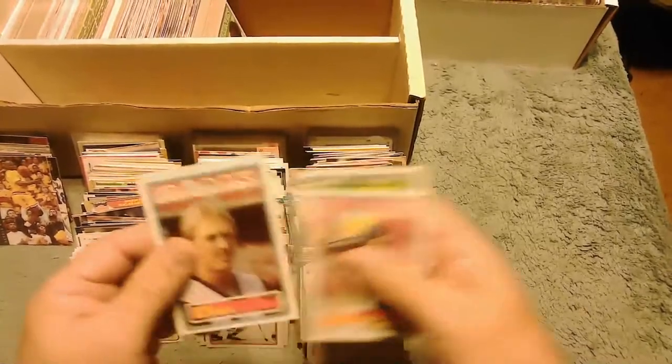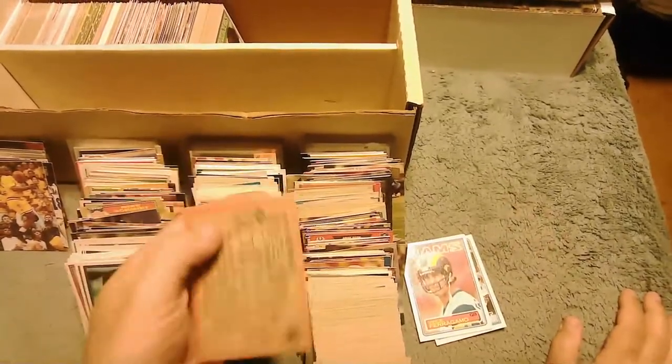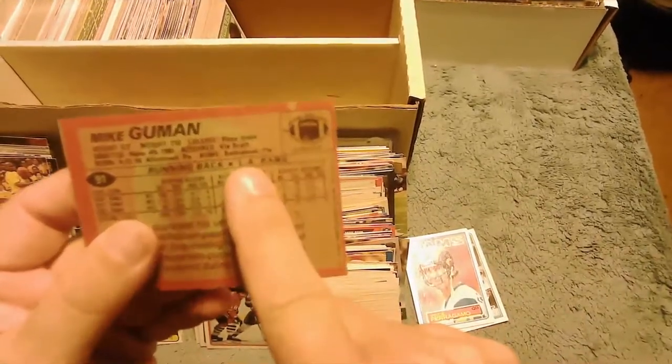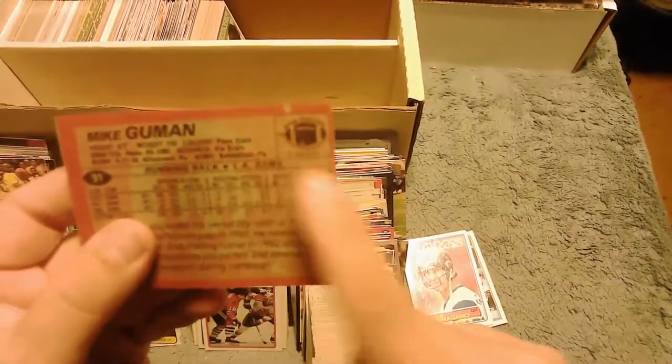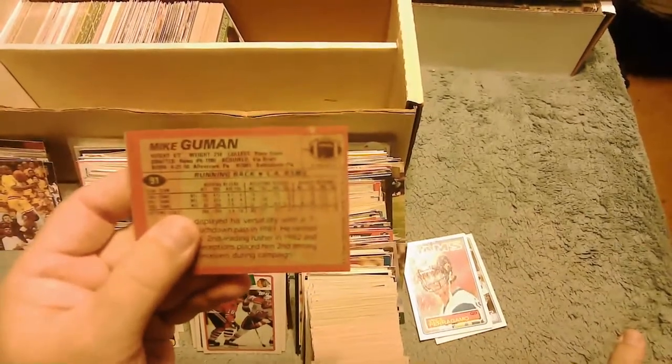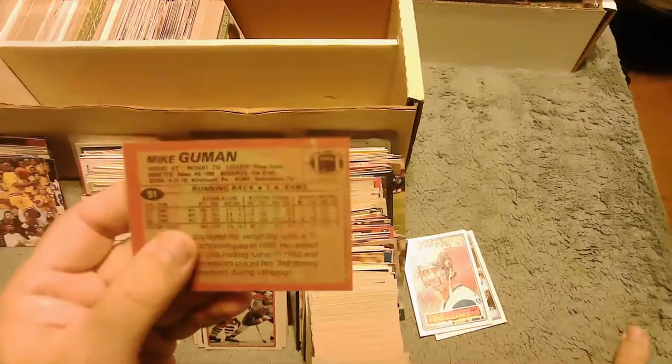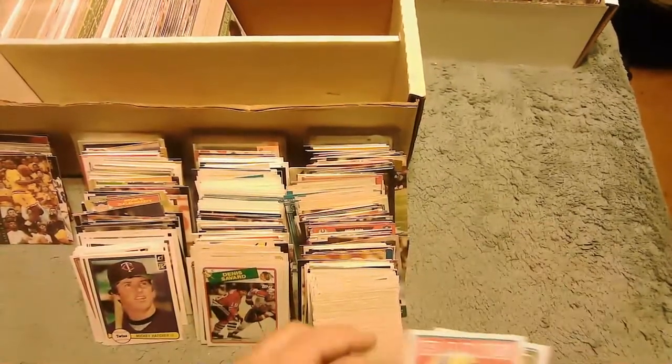Mike Gooman was kind of a local guy from my area too. Bethlehem, PA. I grew up just 15 or 20 minutes north of Bethlehem. Born in Allentown in 1958. He went to Penn State.